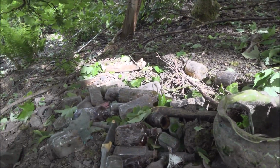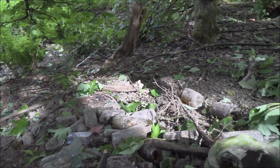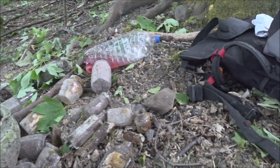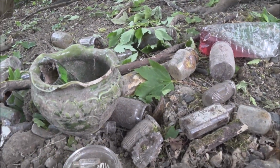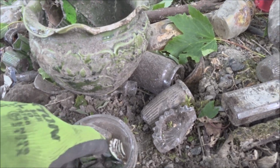And then there's just a variety of things really, bit of everything. But as always, I'm going to take them home and clean them so you can see, well, the stuff I'm keeping anyway. I'm going to try and piece that big bottle together because I found a few other pieces.